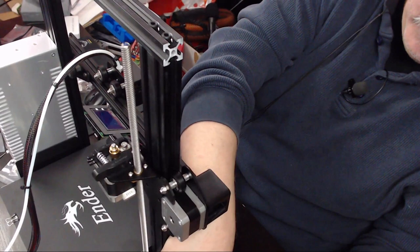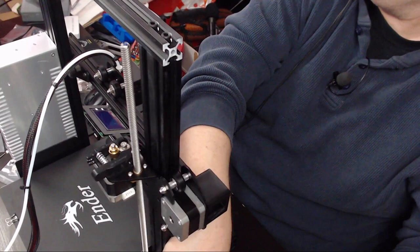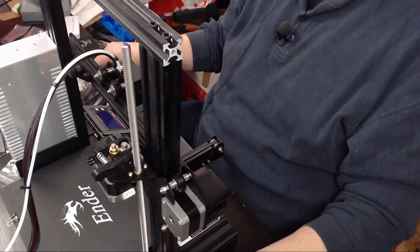Give your nozzle an enema, I'm seeing there. Is that how they describe the process now of oiling your filament? Is giving it an enema? Yeah.